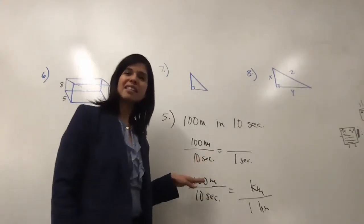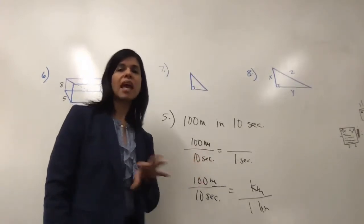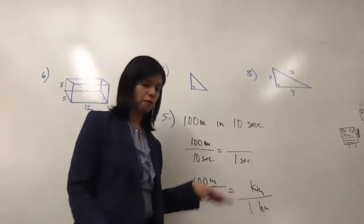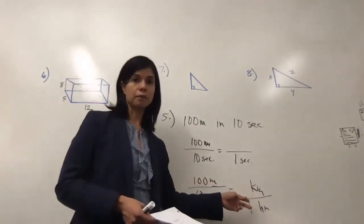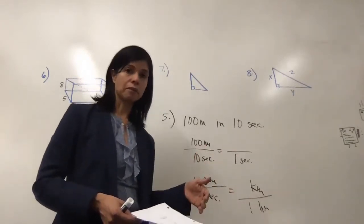So that is an issue that you have to deal with, but that's okay because you have to think about a proportion as being any unit that you can use. So that's okay if these are decimals. It'll still be solvable. We can still solve this. So to do that, we have to think about first, how many meters are in a kilometer? Well, there's 1,000 meters in 1 kilometer.